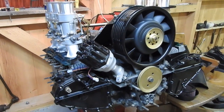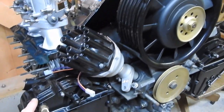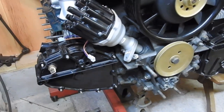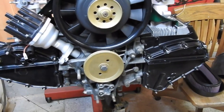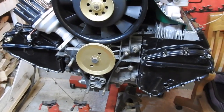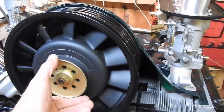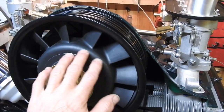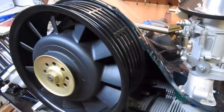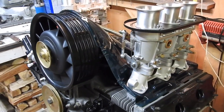I dressed the engine up a little bit. All the black parts have been powder coated, or I powder coated them with my own little powder coating kit in my trusty kitchen oven. I'm hoping the powder coating holds up a little bit better than paint, because I've painted these magnesium parts in the past, and they start to blister a little bit. We'll see how it goes.